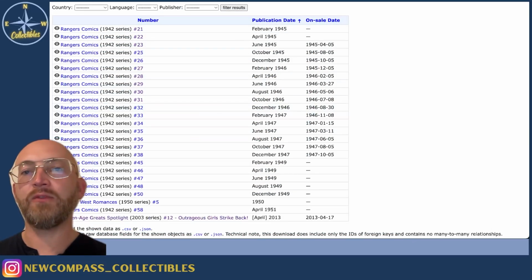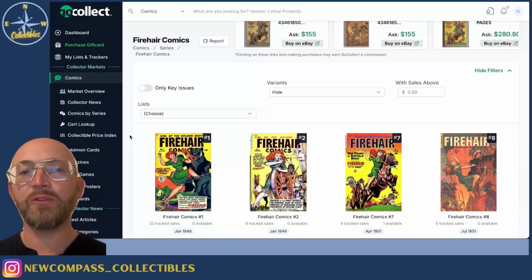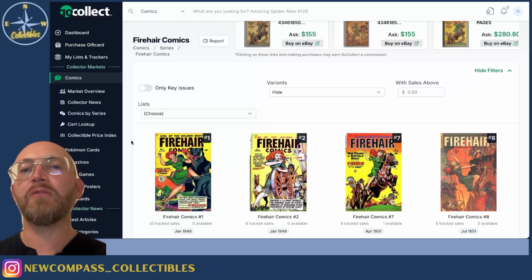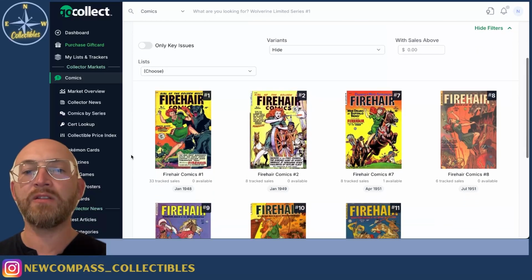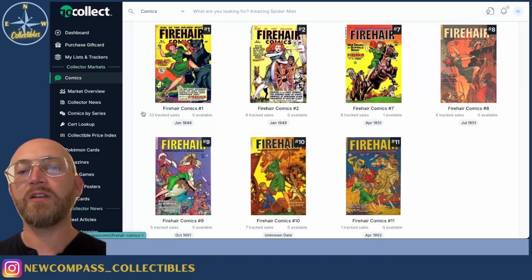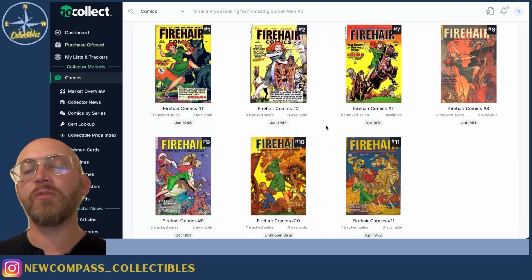It turns out that if you go to GoCollect, I like looking at issues in GoCollect as well. There's a lot of different tools for looking at comic books and comic book history and data, and they all have their different uses. With GoCollect, I like being able to look at all the covers from a single series in sequence here. So this gives you the full picture of Firehair. Firehair Comics has number 1 and number 2 printed in 1948 and 1949. And then there wasn't another issue printed until 1951, when the numbering resumes at number 7. So there is no number 3 through 6.